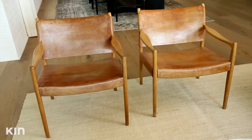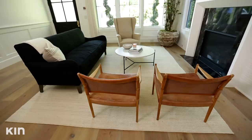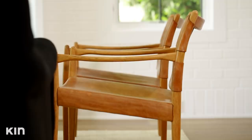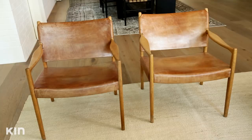The leather chairs. I love these chairs. I just love how low they sit. I love when furniture looks like art. And these two pieces of furniture, to me, are art within themselves. You have the leather backing and then the leather seat and then you have the wood. It's just like, oh, they're so pretty.